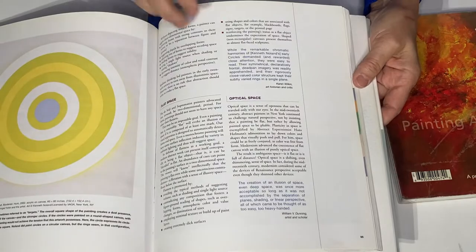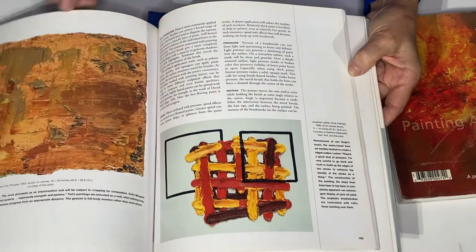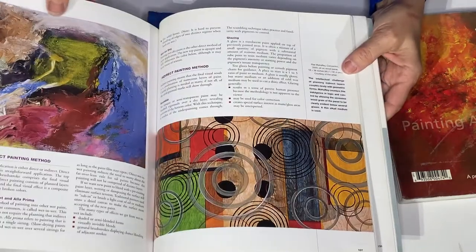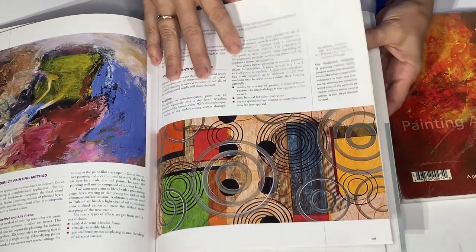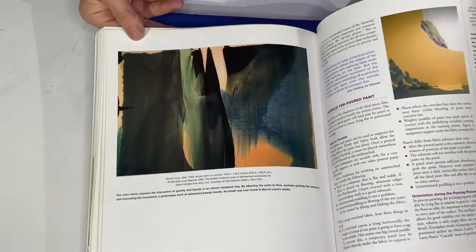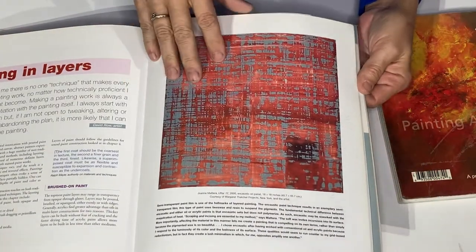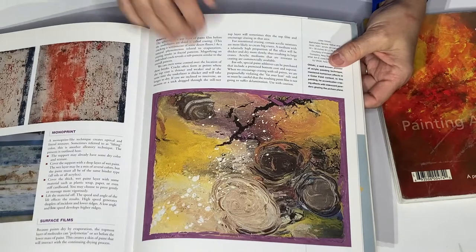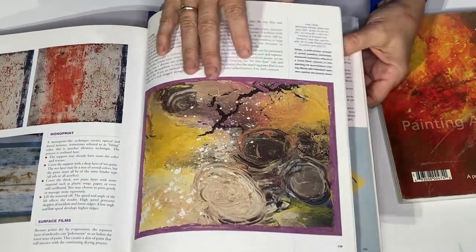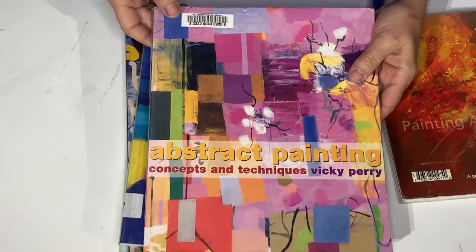This is a great way for you to find out what you like and how you want to paint. Remember that it doesn't matter if it was painted before, it's never been painted by you in your own unique style. So these are really wonderful examples of abstract paintings. Different styles, again, the minimalist look, and different shapes, different textures, how that's done, a great book. So again, that's Abstract Painting by Vicki Perry.